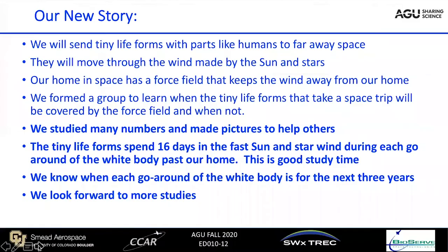Our news story is that we will send tiny life forms with parts like humans to far space. They will move through the wind made by the sun and stars. Our home in space has a force field that mostly keeps the wind away from our home. We formed a group to learn when the tiny forms that take a space trip will be covered by the force field and when not. We studied many, many numbers and made pictures to help others.